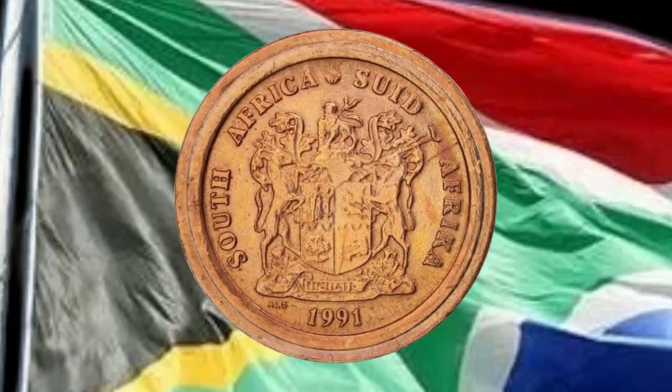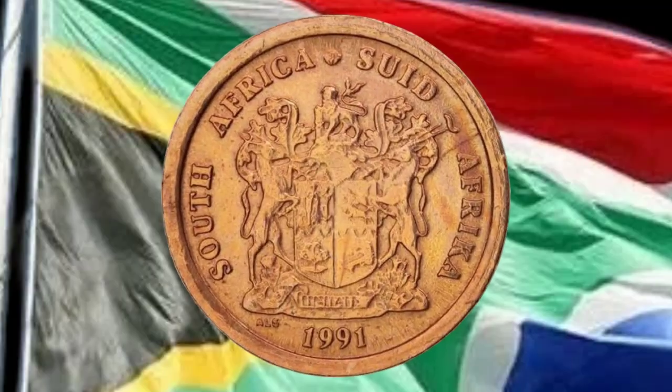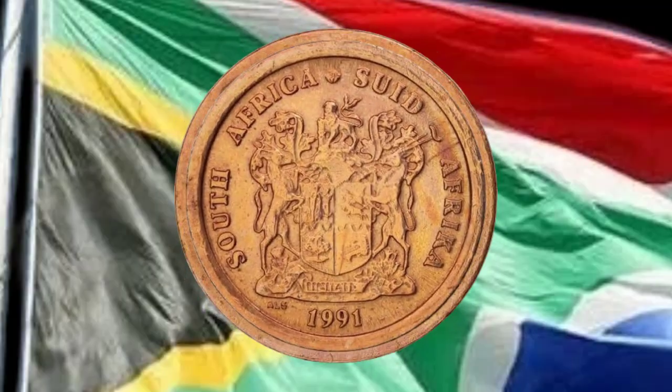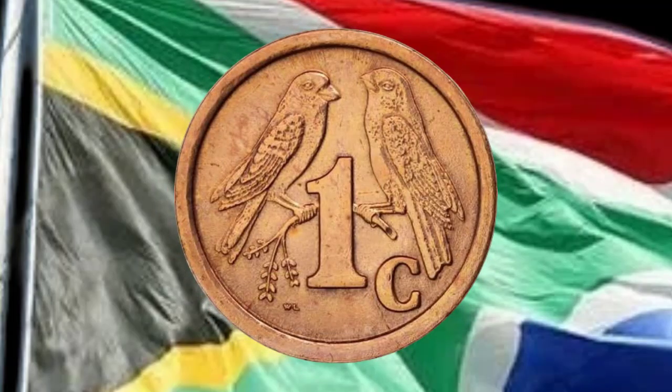The coin itself is quite small, measuring around 15 millimeters in diameter and weighing approximately 1.5 grams. It was produced using copper-plated steel, making it lightweight but durable enough for everyday circulation. Although millions of these coins entered circulation, very few have survived in perfect condition after decades of use. Most examples show scratches, worn edges, faded details, or signs of corrosion. Those imperfections are completely normal for coins that pass through countless hands over many years.